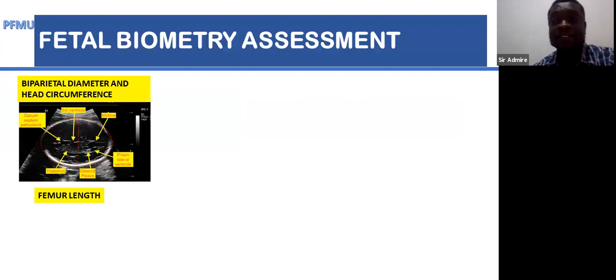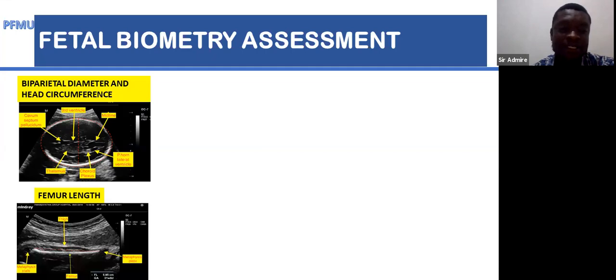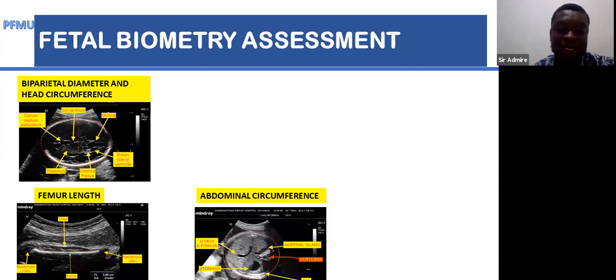So I talked about surveillance of growth using fetal biometry. We use the biparietal diameter and the head circumference, and it's at a certain standardized level, whereby you have to see those structures to say you have obtained an appropriate head circumference. Remember, things are standardized. The femur length is also incorporated, so does the abdominal circumference, with all those structures needing to be shown.